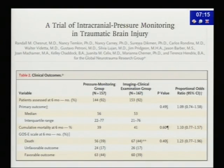This paper again was the Chestnut paper published a few years ago, looking at patients in South America, taking groups of patients. They were able to do this study because the clinical personnel at the clinical sites had equipoise. They thought ICP monitoring was either good or bad. They didn't mind not putting monitors in for patients. So they had a group of patients who had an ICP monitor placed and a group that was treated with imaging clinical examinations, and found, again, about 300 patients total in this group.